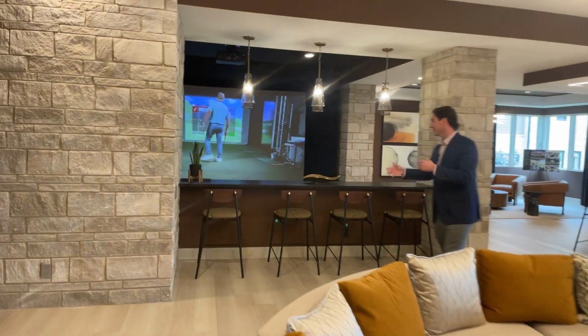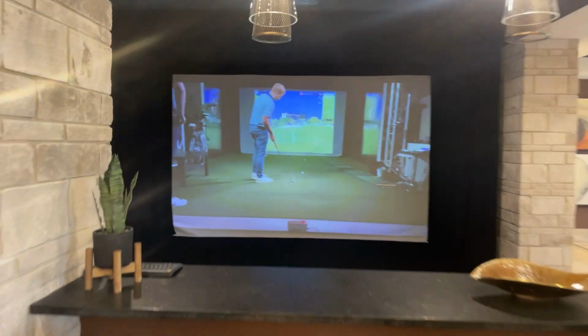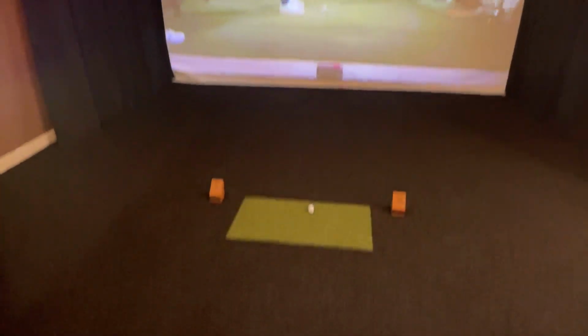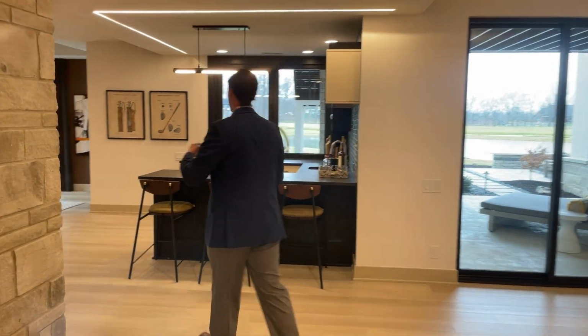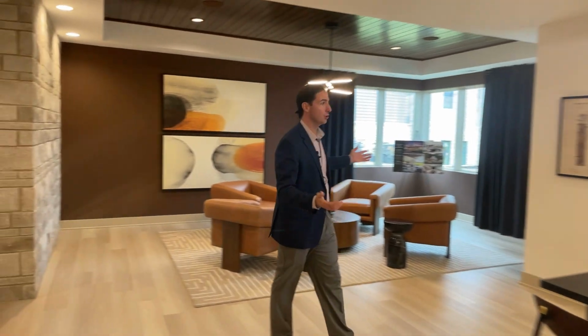Let's take a tour over here. Something unique you're not going to get in most properties here. You get your own indoor golf simulator. I mean, you're living on a golf course in Chatham. Why not get the golf simulator that's with it? After a few rounds on the golf course with your buddies, come on over. Got your own wet bar here. Relax, enjoy, living the good life here.